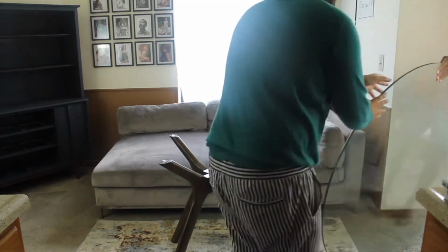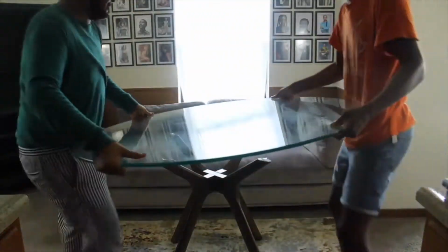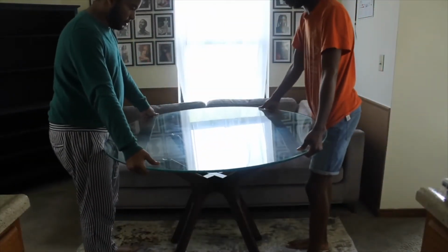I didn't measure it before I bought it, and I definitely recommend measuring the furniture that is in your room because it's a lot bigger than I thought it was. Not the base, but the circumference of the table is very wide. So with the wideness of the table, it kind of makes it hard to walk around, but it still works in the room. But I definitely would have measured it if I had a second chance to go back and do that, but I probably still would have bought it anyways because $200.